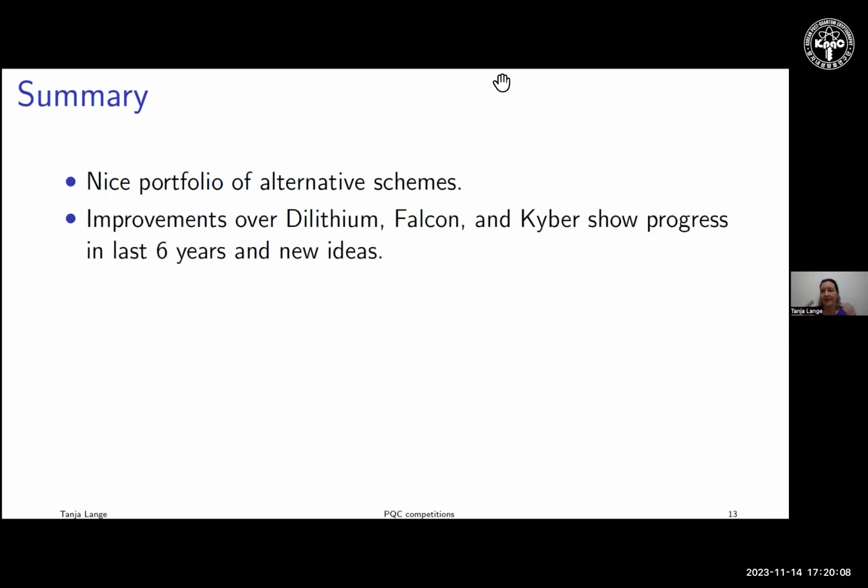NIST has said, okay, these are ready. And I remember at some point in the NIST competition, there were arguments made by people, in particular Vadim Lyubashevsky, who is on all these three teams, saying, oh, we really shouldn't standardize NTRU because NTTRU is much better than it. We have now some improvement over NTRU, and so we shouldn't take something where we know how to do better and standardize it.